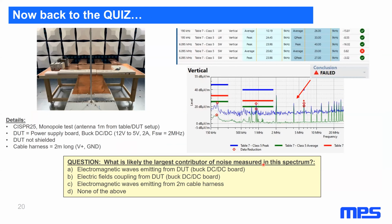Okay. So now back to our quiz. Based on everything that we've reviewed so far, I think it should be pretty apparent by now that in this setup for CISPR 25, using a rod monopole antenna, what we're dealing with here are not electromagnetic waves. So this is not a far field issue that we're measuring. We're measuring something that's close to the source of noise. It's most likely an electric field.